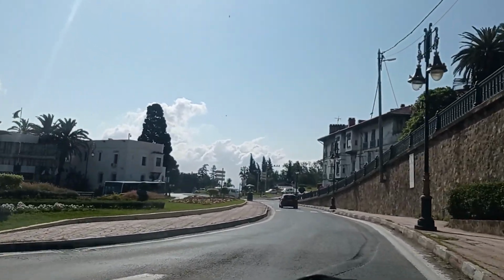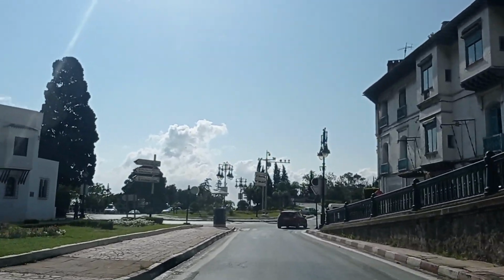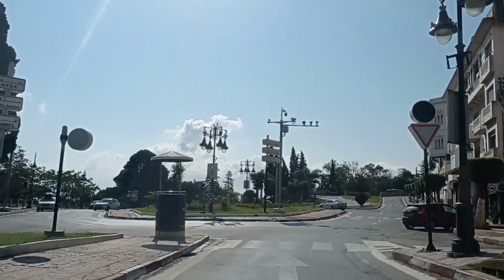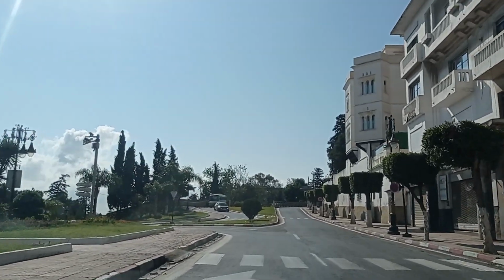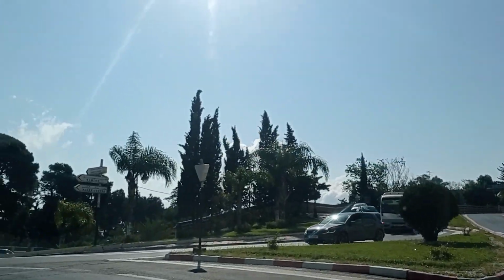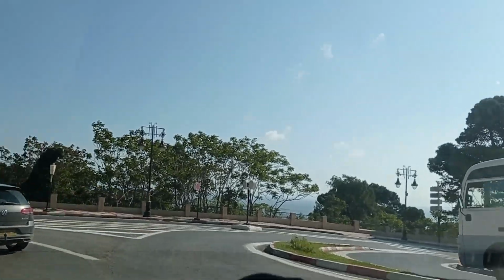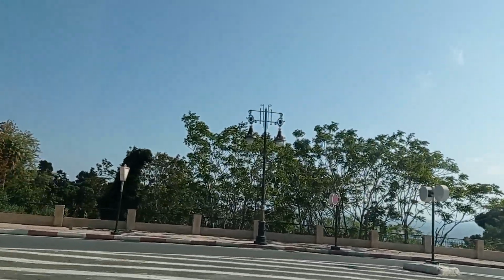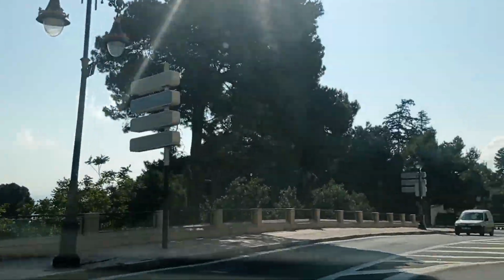Such a beautiful square. There is a restaurant here. On the right, I think that it's the Carthage restaurant. If you want to go to Hydra, you take the right, Sliman Amirat Street. All right, normally we have the right of way, but some people drive rudely. They don't care about traffic rules.